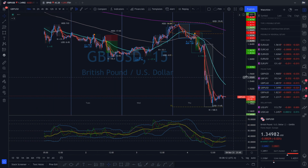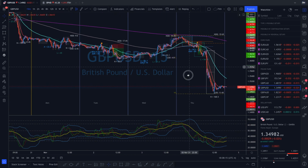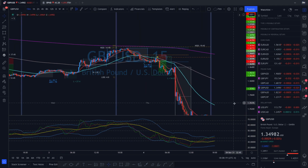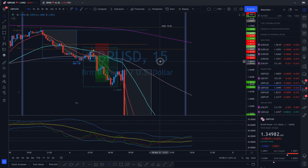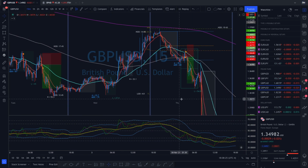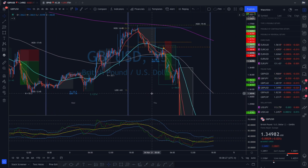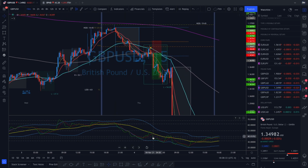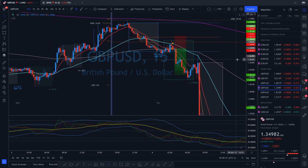Pound USD. Pound USD, same thing, man. Type 3. I love me some Type 3 setups. As you can see here, we're coming off of a peak formation high all the way up from the last week. So I'm only looking for sells anyways. And as you can see, I get a star pattern here on a type 3 pinning to the 50. Also, TDI is pinning to the 50 as well. So that is all good to go for me.